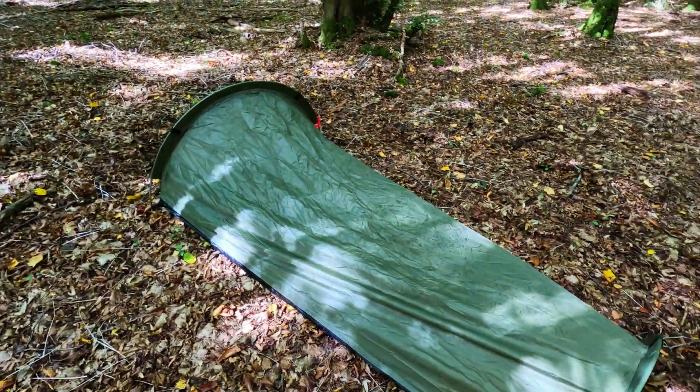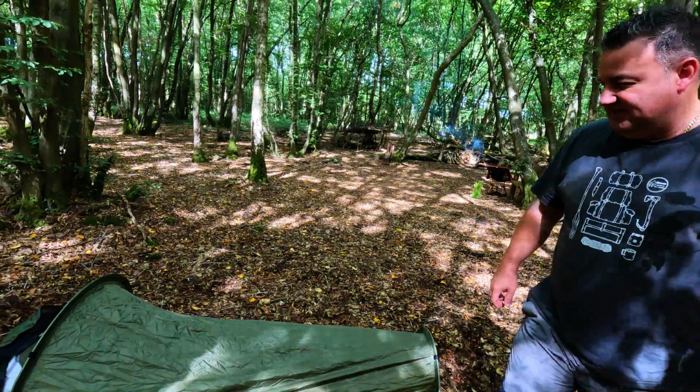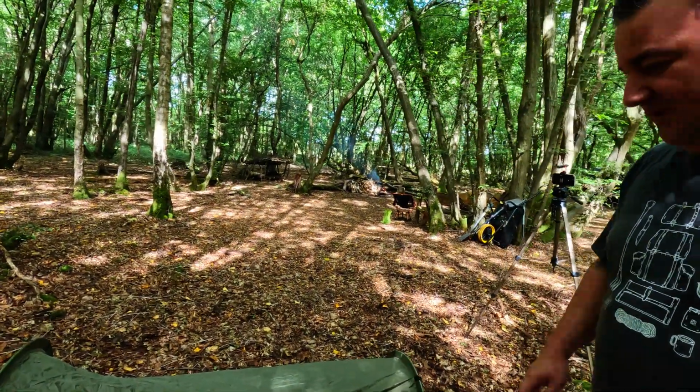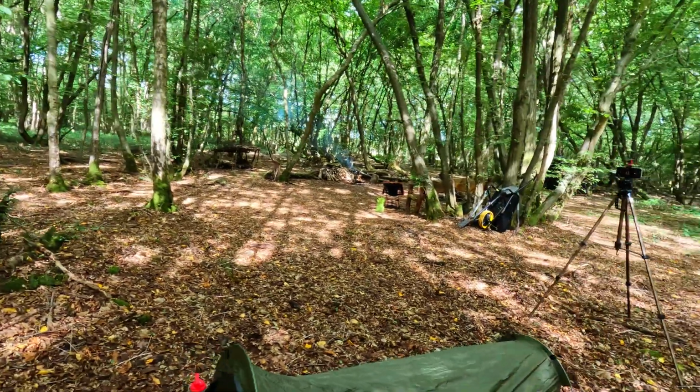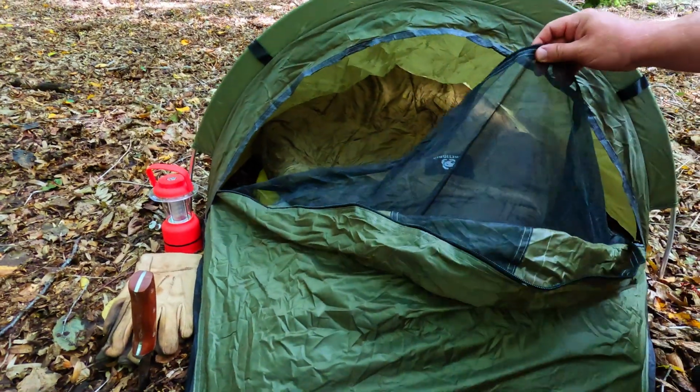I think the last time I used this was on the bivvy bag challenge in February, so it was a little fresh. But yeah, it's cool. It's cozy. What you see is what you get. It's got a little fly net on here as well, which is quite good, so you can zip that up.